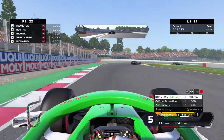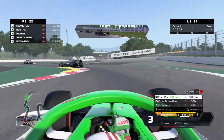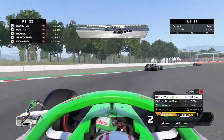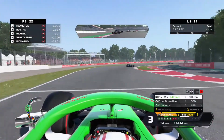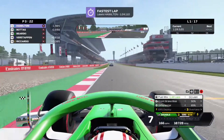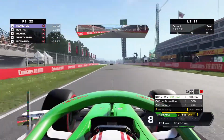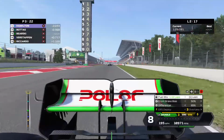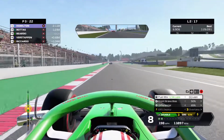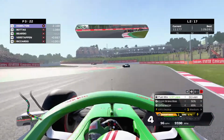So I'm gonna keep the fuel where it is right now, because running anything higher could potentially get the car unsettled, and we just don't want to do that if we can help it. Lewis Hamilton with the fastest lap so far. Let's get to work here. So on the straights, for the next few laps, we will be running higher fuel. I can switch that back and forth fairly easily.